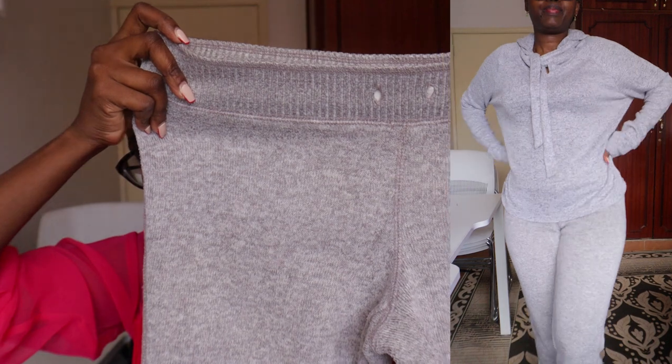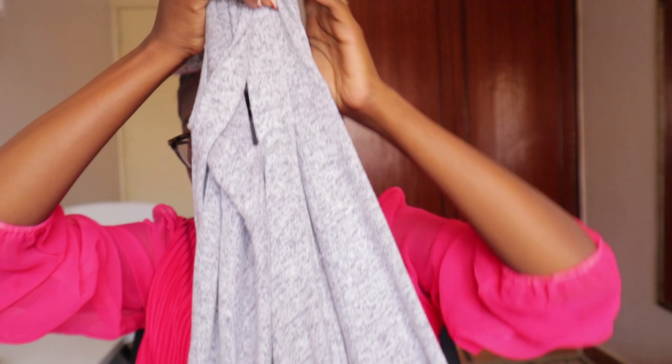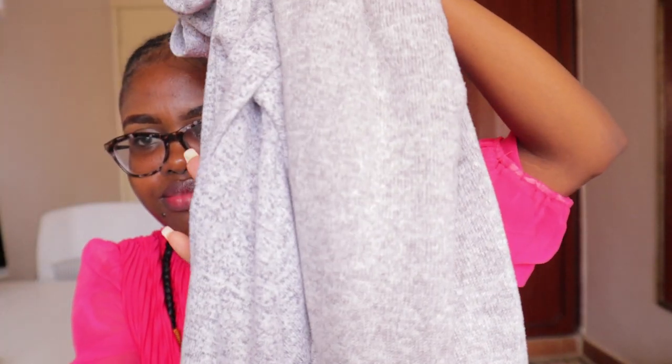So next we are going to the pants. The same place I got the white jumper thing is the same place I got these ones. So these ones are loungewear. This is gray in color. 50 shillings also. And this I also got from the same place, 50 shillings, and they kind of match and look like a set. So these are just stay at home.